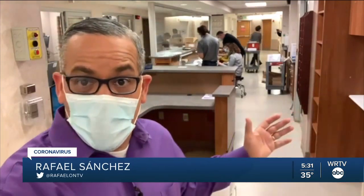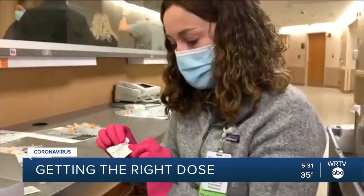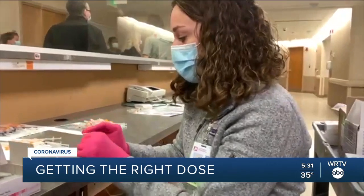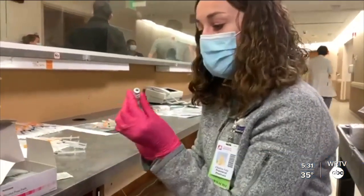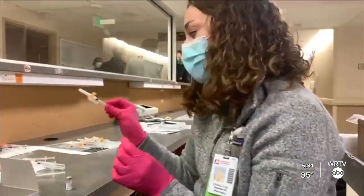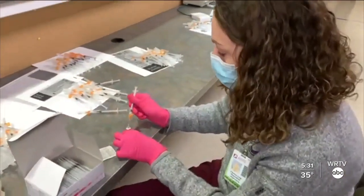Before you get the COVID-19 vaccine, a lot goes on behind the scenes to prepare this shot. Right now I'm opening up an alcohol prep pad. So this is just alcohol to keep this top sanitary. So this is the COVID vaccine vial. So now I'm gonna get a needle and a syringe. It's already clean, so I'm just gonna put it in here.